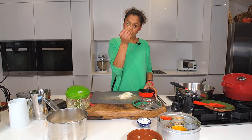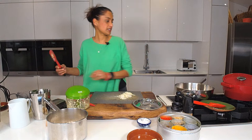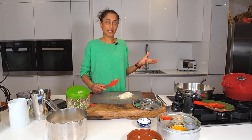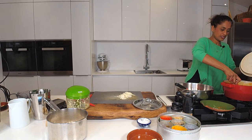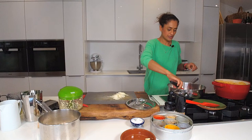Cassia, bay leaf, cumin seeds, and star anise. So that's all in there. Now the same principle applies with your whole spices. As soon as you can smell them, you then go in with your next ingredient, okay? So we just want to get these lovely and aromatic, just get the ghee smelling delicious. Right, my chicken is looking really good and it's pretty much done. Take my lid off. Let that do its thing.